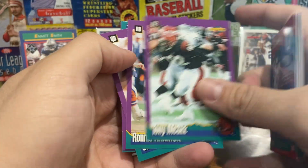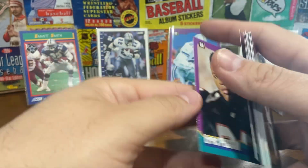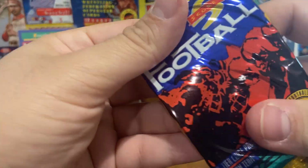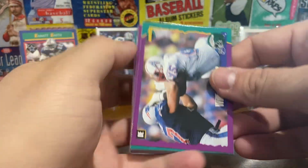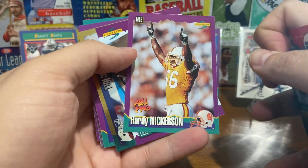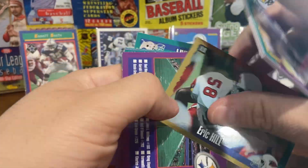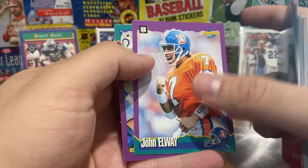Eric Curry, Bernie Kosar again, Henry Ellard, Eric Pegram. Will Fuller, Lomas Brown, Brian Blades, Hardy Nickerson, Charlie Garner, Eric Hill Gold. Again, the gold ones just really stand out. Fred Barnett, Mo Lewis, another Elway.